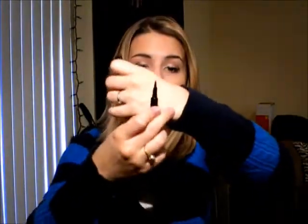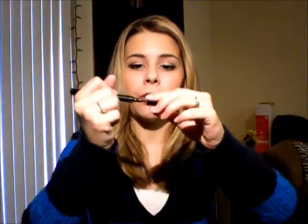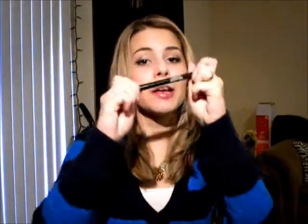I also picked up this Revlon Color Stay Liquid Eye Pen, and I have definitely been using this all month. I am also wearing this. It's a really fine, very fine tip pen, and the color's really nice on it. All I can say is I've been using this a lot, and I like it a lot. So I recommend this one.